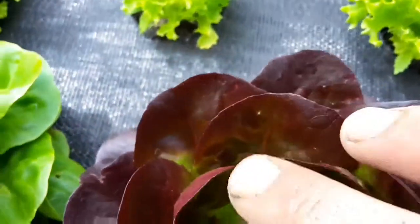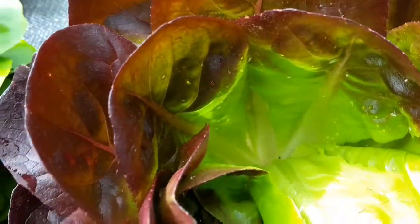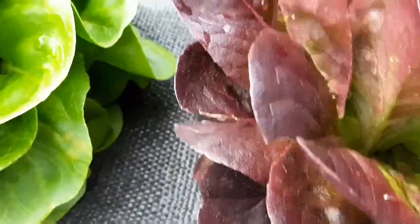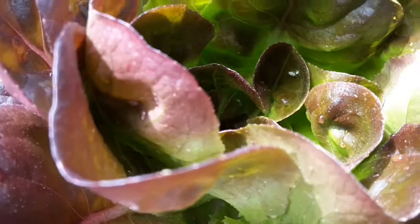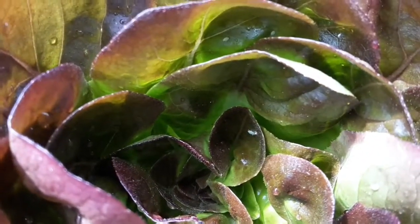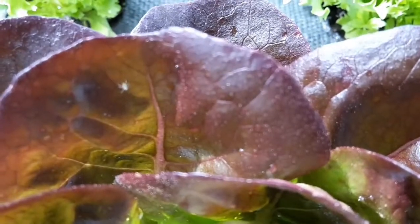Okay, now here we've got some live ones. You can see them down in there. Not sure how well you can see them. Little green bugs. There's a couple right there. So I've been keeping them down to a minimum. And a few more there. There's also a dead one right there.